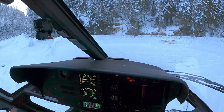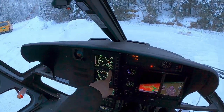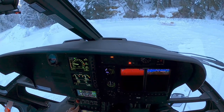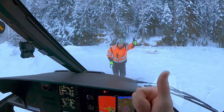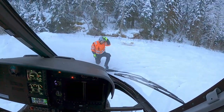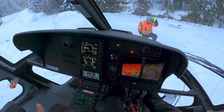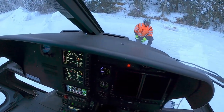Task specialist is doing his rounds. It is 13.5 below here, so actually it's about half the temperature of up there. It is cold. Ugh. It is glove time. My sheepskin gloves, or goatskin, or whatever it is. Ooh. All right, let's do the checks.